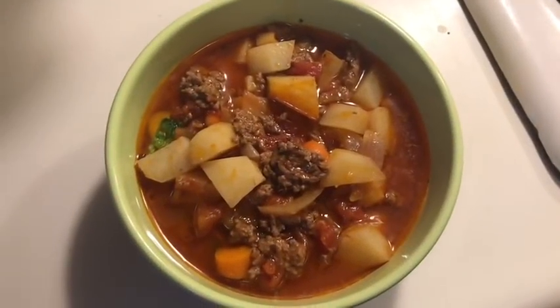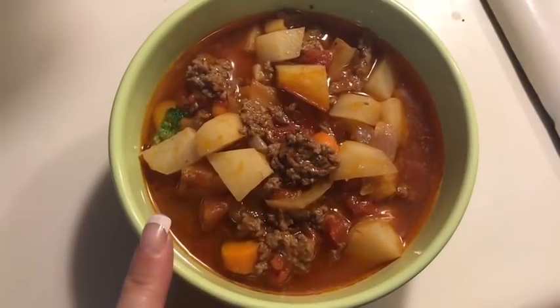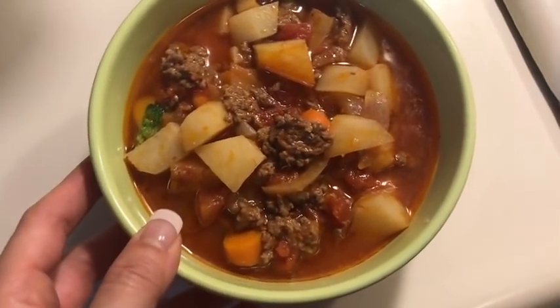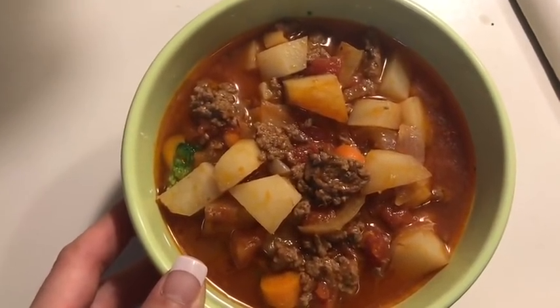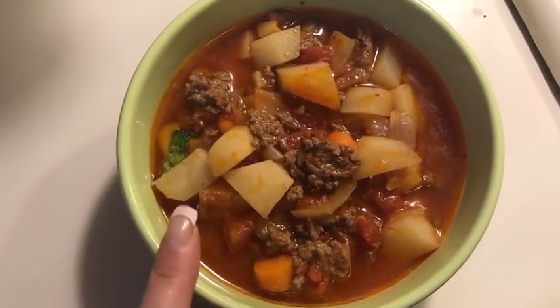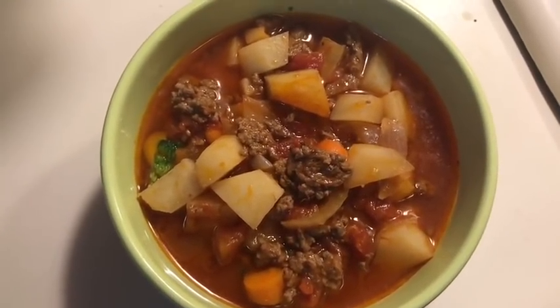Okay, here's my dinner for tonight. So this is a soup that Eddie's mom made. It has ground beef, potatoes, tomatoes, I think some carrots, and also some broccoli in it. So I'm counting for 3 ounces of ground beef, which is 6 smart points, and a half cup of cooked potatoes, which is 2 smart points. So my soup, my dinner tonight, is 8 smart points.